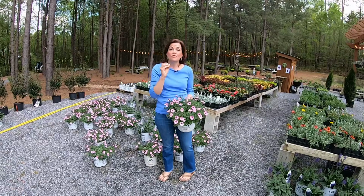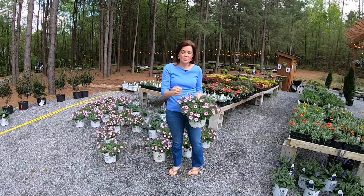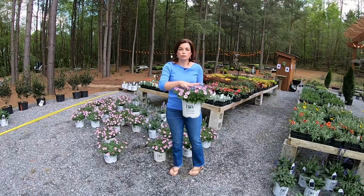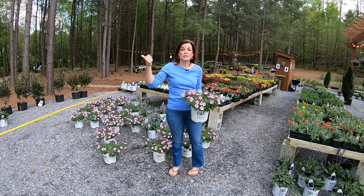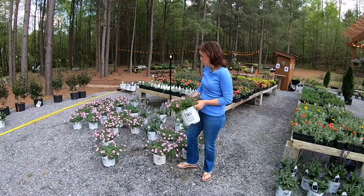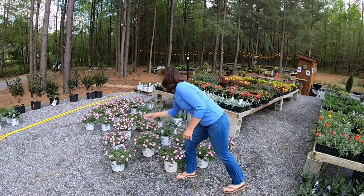So this is Pink Star. We also have it in Violet Star, which is fantastic. So instead of the pink stripes, it is the purple stripes. This does great. We planted it straight in the landscape just yesterday. Landscape, or it can go into pots. It's very, very versatile.